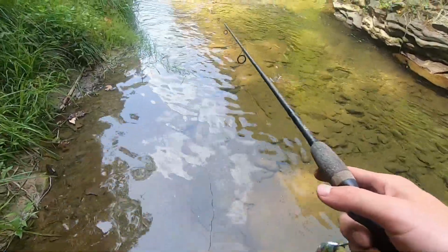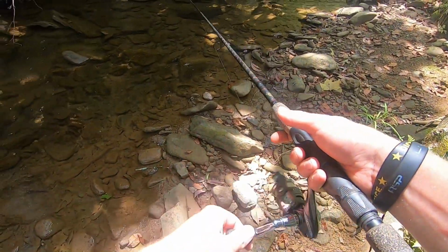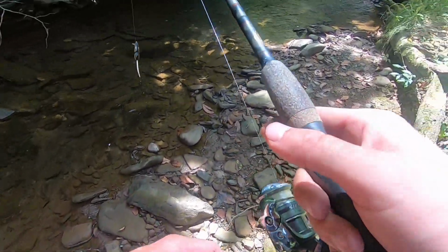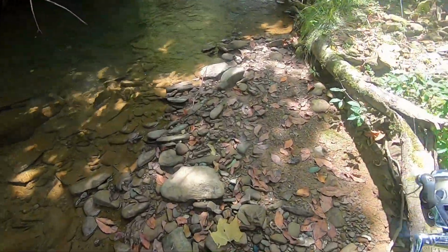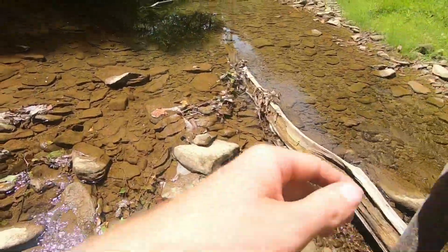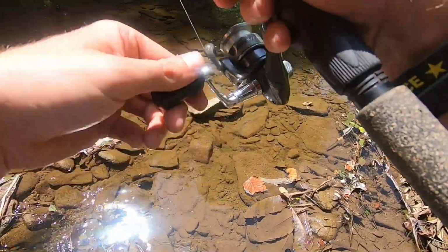Okay, so nothing yet on the rat. I did have a follower, but I'm not sure if that was a bluegill or a bass one. Oh yeah, there's gotta be some bass in here. Probably not very big ones, but there's probably something in here.